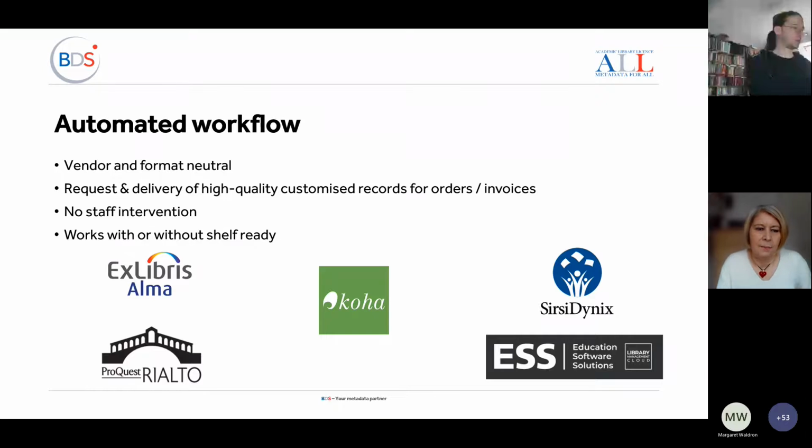All of our Academic Library Licence users are using an automated workflow to request the records. They were all very keen to sign up to the ALL because they could see the benefit in having that process that just sits behind the scenes and runs once it's been set up. So the automated workflow is vendor and format neutral. It covers the request and delivery of those high quality records for orders and invoices. Once the initial setup has been done, there shouldn't need to be any further staff intervention.